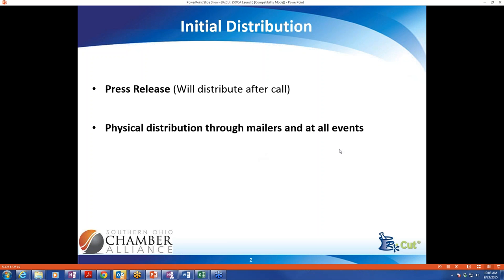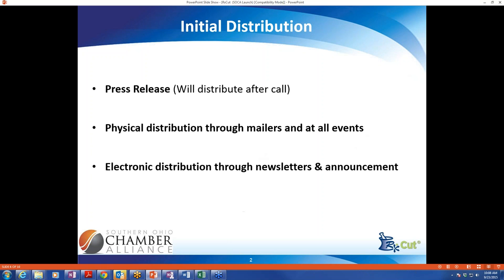And obviously, chambers have several events, so you should have the cards present along with the flyer at all your events, whether it be luncheons, or award ceremonies or whatever you're getting together for with your members. You should have those cards at every meeting.